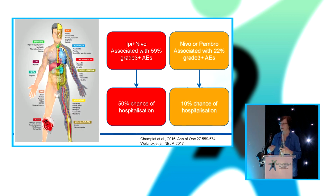What does it mean in terms of our clinical practice? Well, in terms of actually talking to patients, what to expect, I kind of talk to patients and say that actually if you have the single agent, you've probably got about a 1 in 10 chance of being admitted to hospital with a toxicity, probably almost a 1 in 2 chance of having a hospital admission for toxicity with the combination. So that's the kind of thing we talk to patients about.